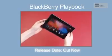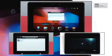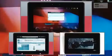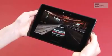The BlackBerry Playbook is one of the smallest tablets on the market, designed to be ultra-mobile and business-friendly. While it can be proud of its power and its brilliant multitasking capabilities, it's certainly held back by a lack of apps and a dependence on owning a BlackBerry smartphone.